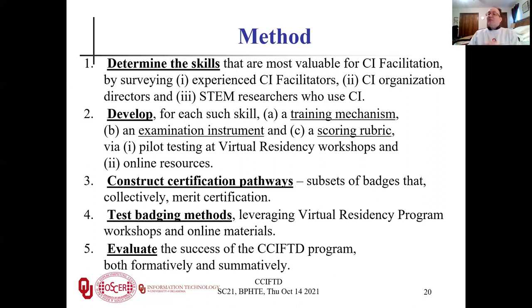The second thing is, for each of those skills, develop a training mechanism. That could be anything from text documents, videos, live sessions, whatever it might be, an exam instrument, and a scoring rubric for that exam. And then pilot test that both at the virtual residency workshops and through online capabilities. A lot of these things can be done asynchronously.